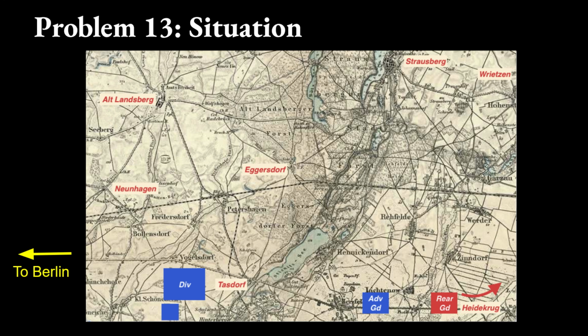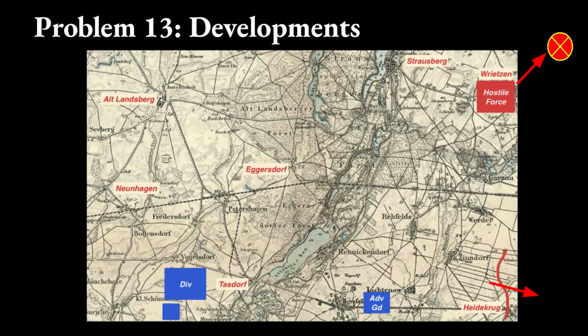Berlin lies off-map to the west, as indicated by the yellow arrow. An enemy force to your east withdraws its rear guard, which was formerly positioned at Heidekrug. Your attempts to probe east of Heidekrug are vigorously repelled, informing you an enemy force is there. You also receive a report that another enemy force has entered Riesen, which lies to the northeast off the map as indicated by the red arrow. The enemy occupies the entire area to your east.